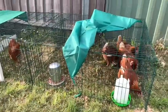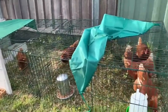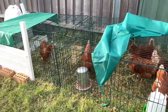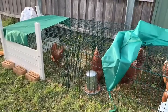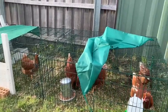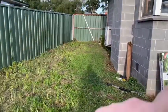We went and got a second pen so that they've got double the size to run around in while we figure out how we're going to get them a house, or we wait for some more stock to come in eventually to buy the one that we want, so that we can put them up into this area over here. So there's our girls.